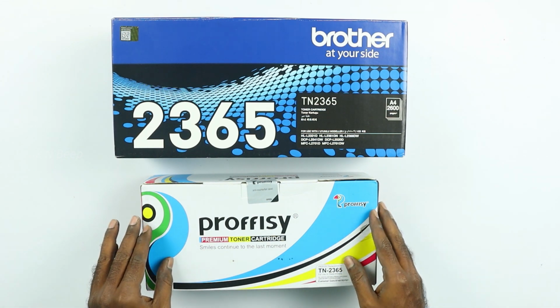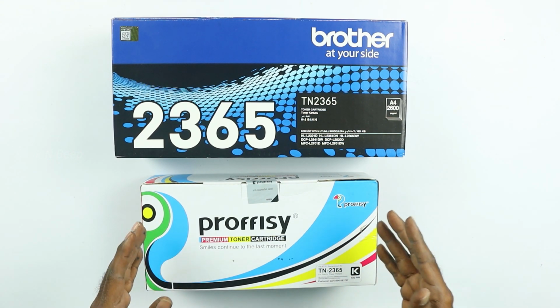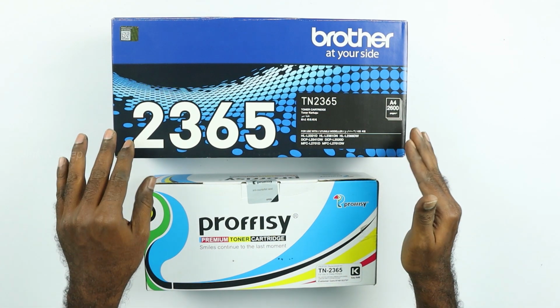In this video, we will quickly find out how the Proffisy TN-2365 cartridge fares in terms of print quality when compared to the original Brother TN-2365 toner cartridge.